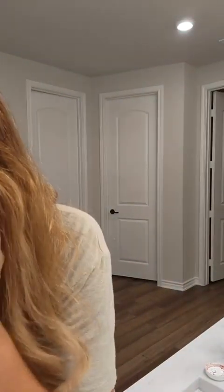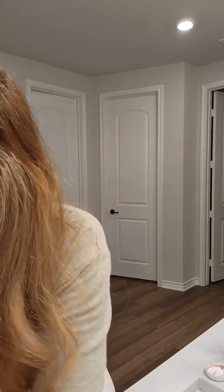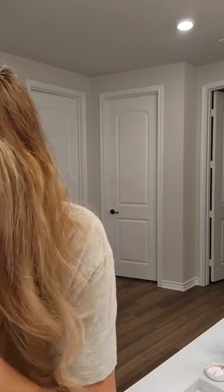Again, I just keep going. I rub it in really good, and it's really glossy. I go pretty close to my eyes. I always do my eyebrows. Eyebrows get flaky and gross, so do your eyebrows, your nose.